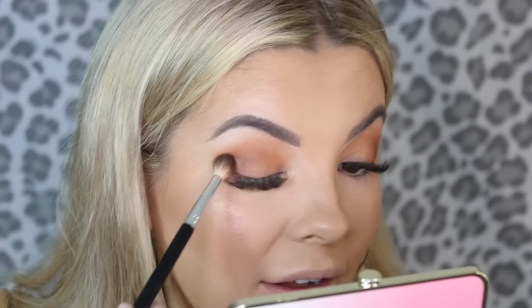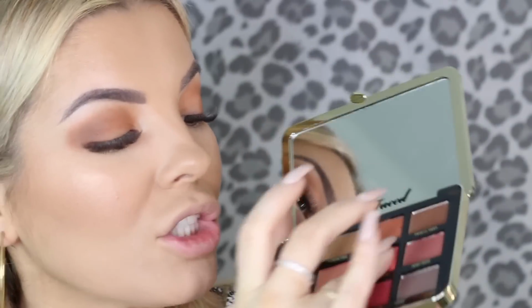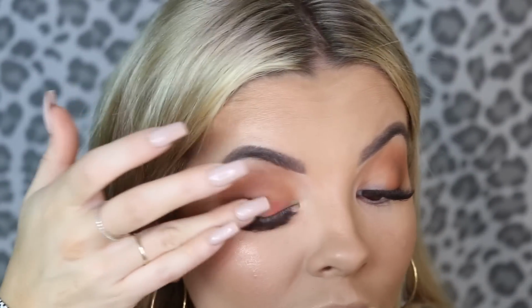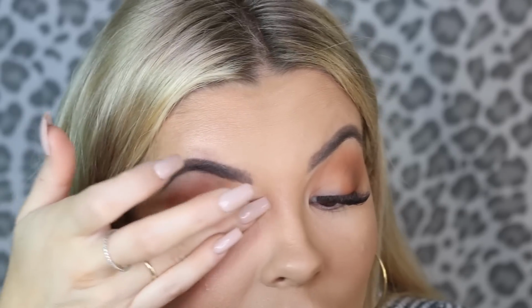Oh yeah, I'm still using the same brush, by the way, just blending them all together. This is the Anastasia A25 blending brush. I'm gonna take Peach Punch on my finger and put that all over my lid. Oh, that is a pretty color. I'll blend it out in a sec.